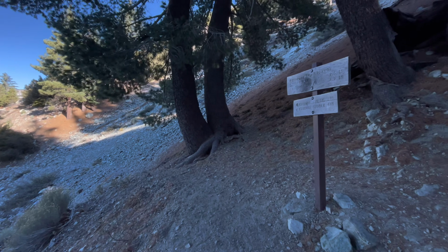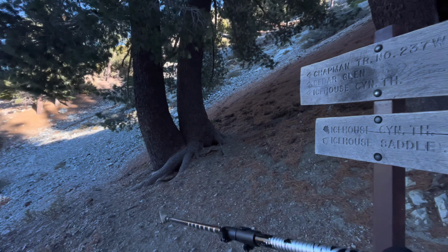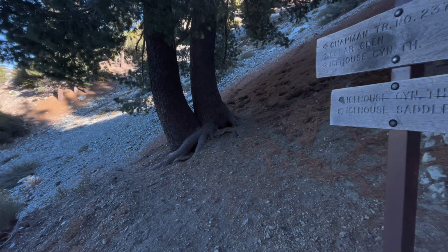In about 3 miles, we reconnect to the Chapman Trail. Remember the one I showed you before? This is the one. But we're going to continue to the right.